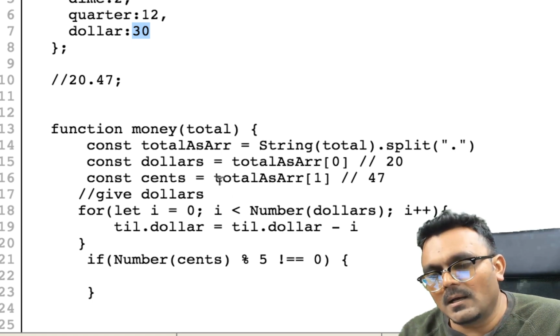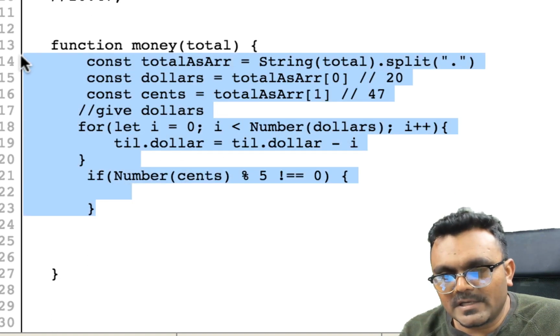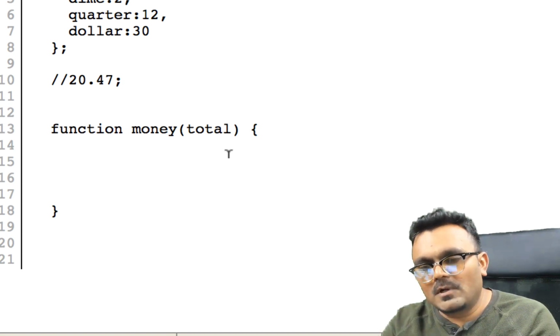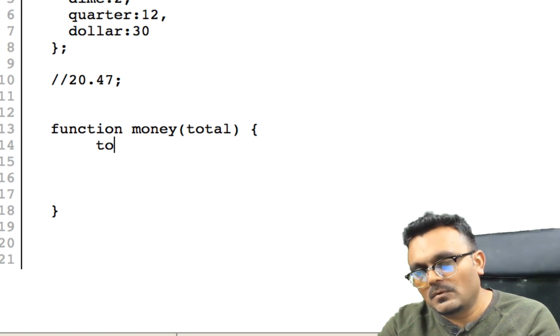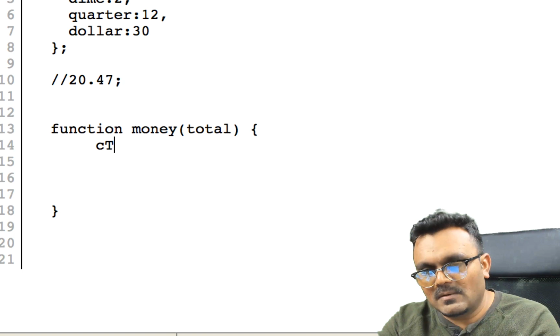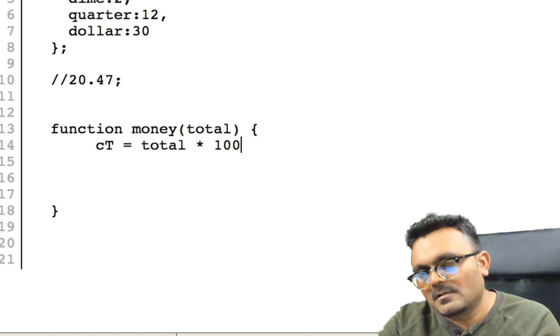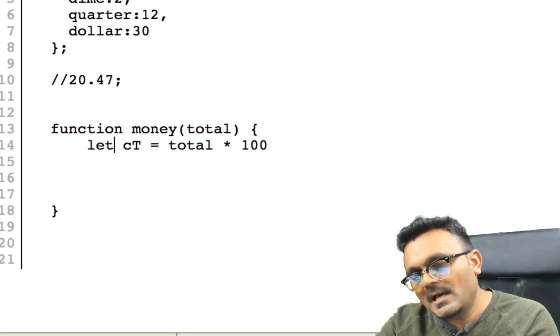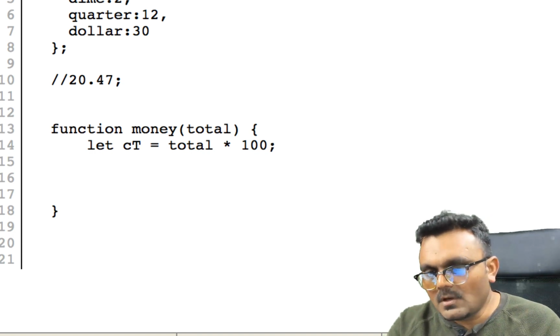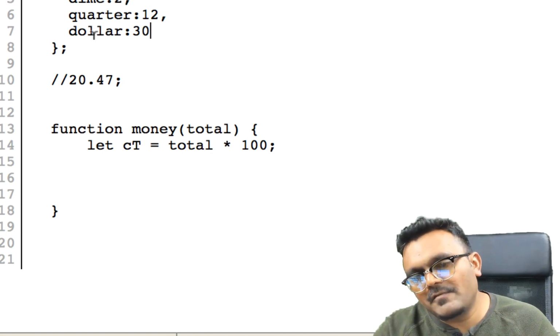So I'm just gonna clean this here. For example, I can say if, and one other thing you can do is you have a total, right? Let's say penny total or cent total, well, just say CT or something, is equal to total multiplied by 100, first of all, right? So then I have everything in cents, right? Also, what I can do is I can have another object.